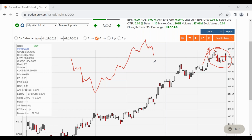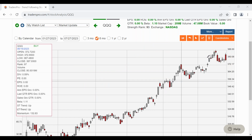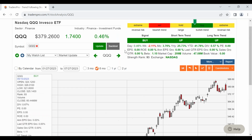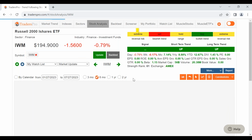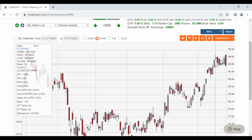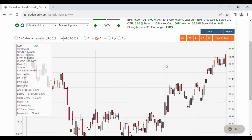If it looks corrective, it's probably got another move down, and that's kind of what I'm seeing right here: impulsive up, impulsive down, corrective. Could be forming a strong bearish candle right there. Should lead to another move down. Russell 2000. Same thing. So we got every index forming bearish engulfing candles, and we saw that we're at a key resistance area.